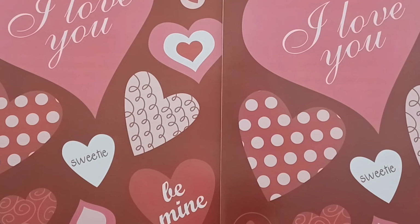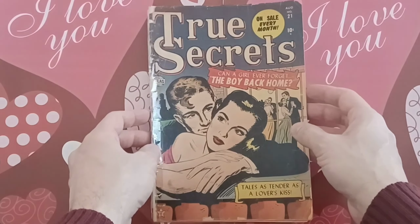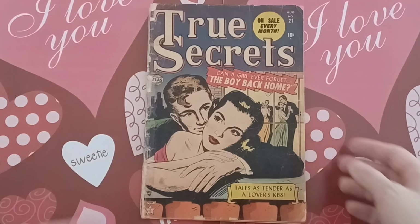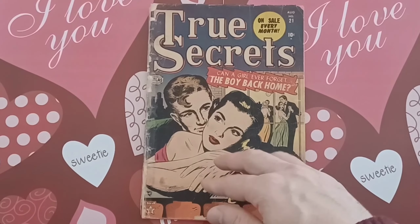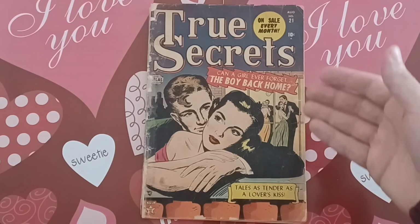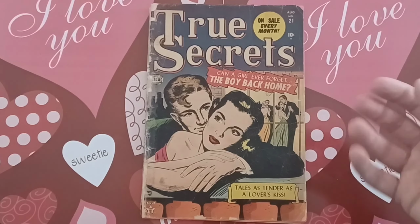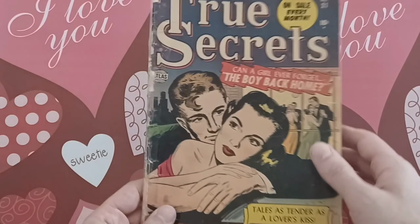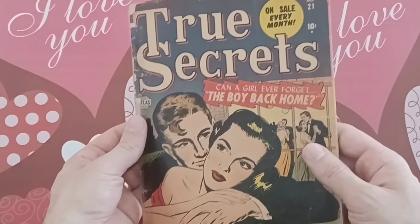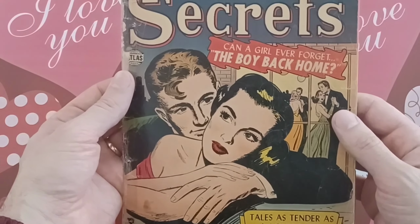And now to look at some comic books from the Golden Age, and we'll start out with True Secrets number 21. Right here, you can see a beautiful romance cover taking place outside on the terrace and the balcony, while the dancers and partygoers are inside with the glow of the window and the light coming through. A nice evening scene. And it's an older copy.